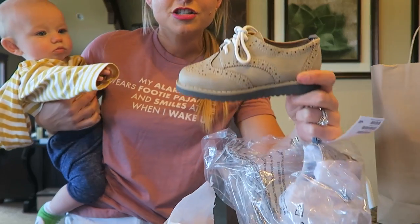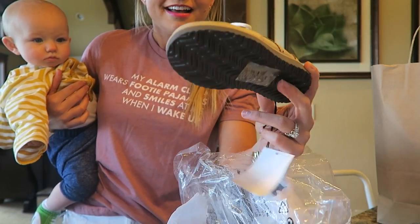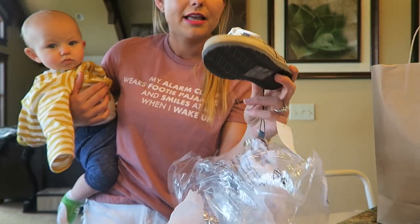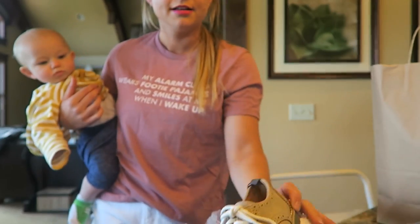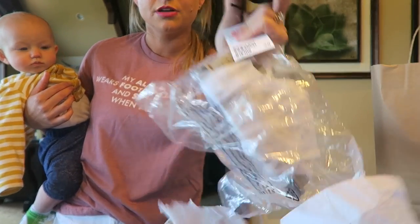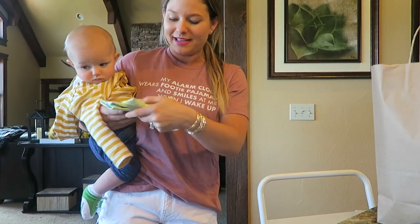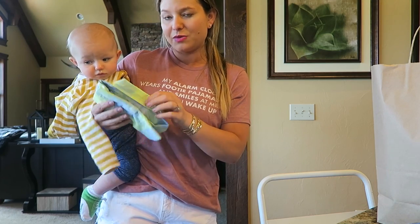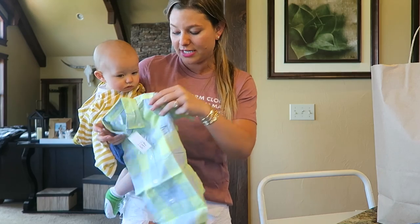So these shoes, how adorable for Easter. These are from H&M. I think they were like $25. They look really nice. So those will be his Easter shoes. On this shirt I got, and this is so cute, the shirt is from Gap, and I think they're always running a sale. They're always running a sale. So I think it came out to like $14.